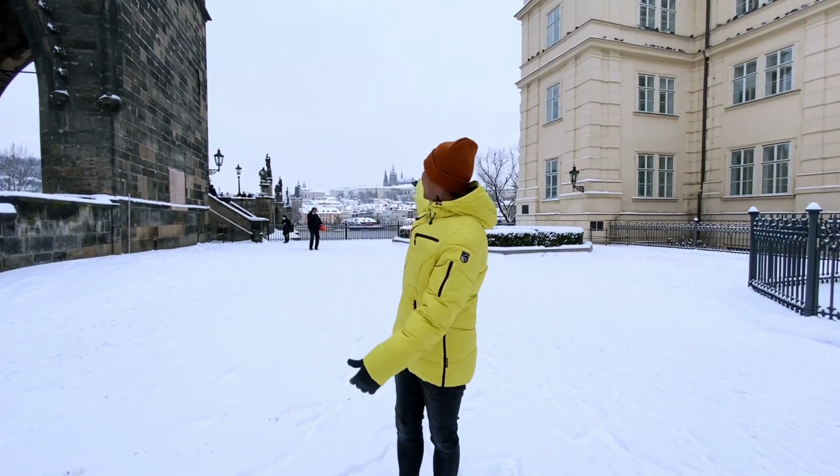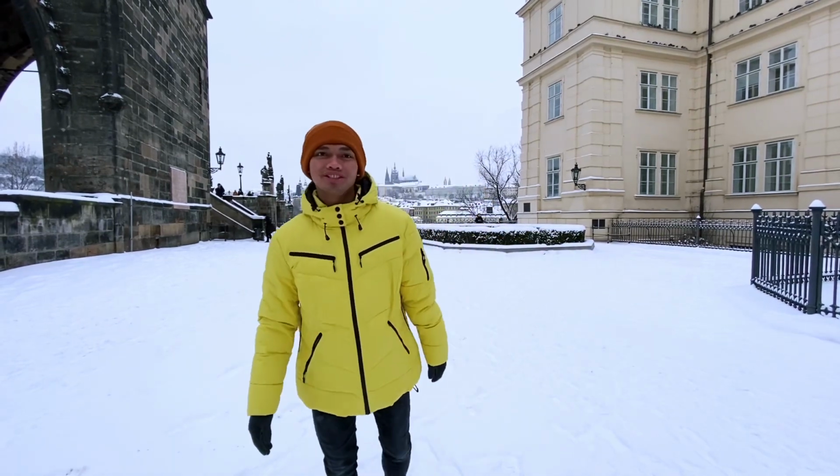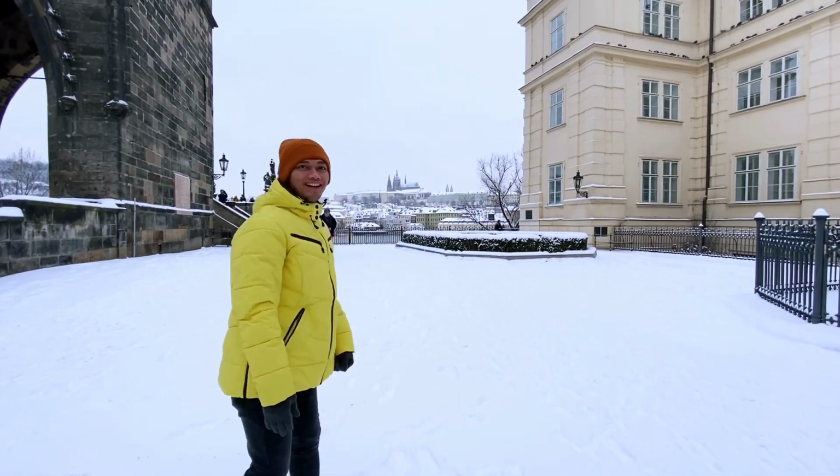Yeah, so this is Prague and Charles Bridge during the winter. This is covered in all the snow. Alright.